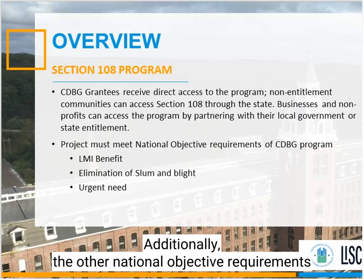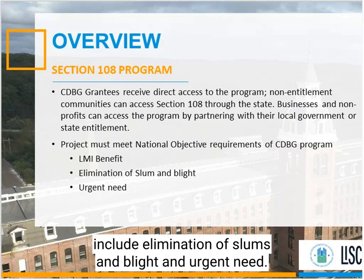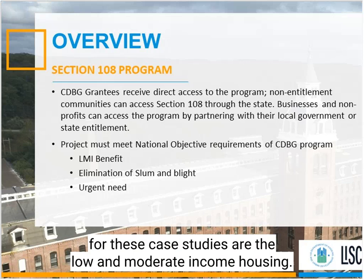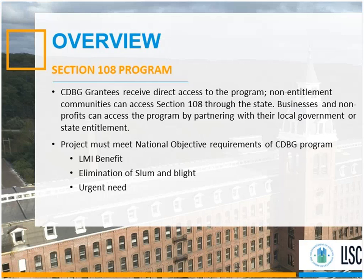Additionally, the other national objective requirements include elimination of slums and blight and urgent need. As mentioned, the LMI requirement for these case studies is the low and moderate income housing.